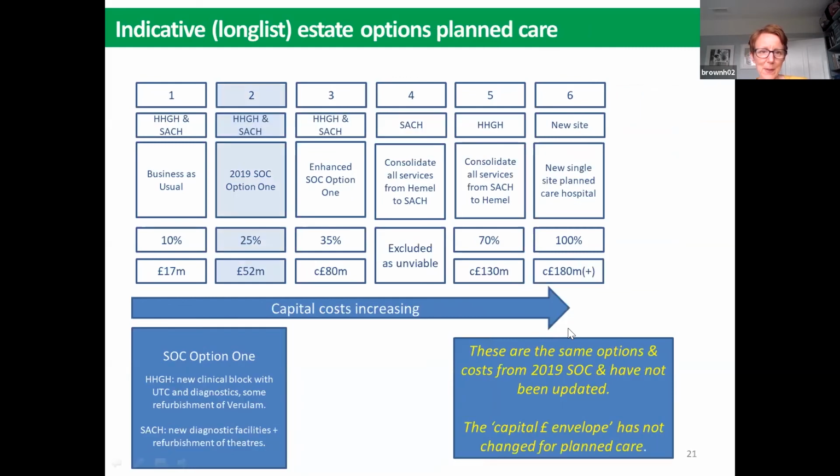So moving on to the planned care options, these are effectively the same options. We framed this in the same way that we had framed it in 2019 when we were looking at options. So these should be familiar to people, hopefully most people who were involved before. Business as usual option, the SOC option in 2019, which saw approximately £50 million of investment on the Hemel and St Albans sites, and then various options where more was invested in planned care, either on both sites or on either the St Albans site or the Hemel Hempstead site. So we reduced from 2 sites to 1 for planned care services. And option 6, which was the new single site planned care hospital on a new site for our catchment population, which is obviously then 100% new build and a significantly higher capital cost.